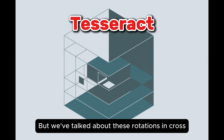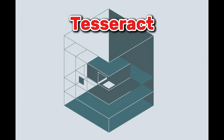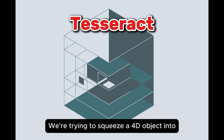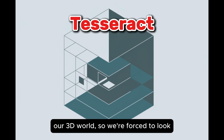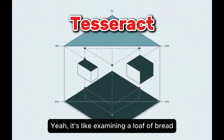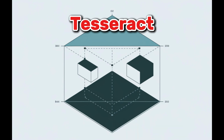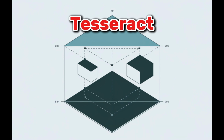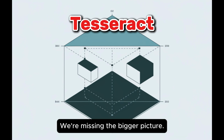But we've talked about these rotations and cross-sections. Right. But it's important to remember that they all stem from our 3D perspective. We're trying to squeeze a 4D object into our 3D world, so we're forced to look at it in slices. It's like examining a loaf of bread one piece at a time. You get a sense of the texture, maybe some of the ingredients, but you're missing the whole picture. But that's not the whole loaf. We're missing the bigger picture.